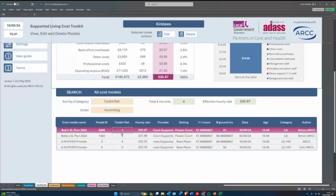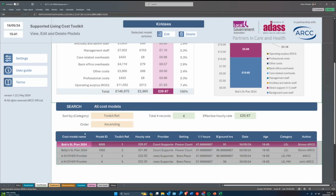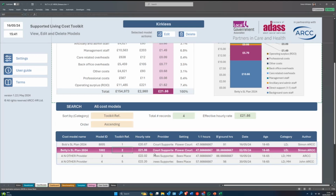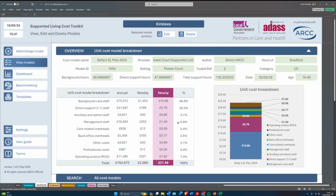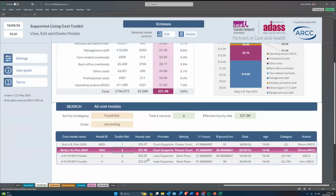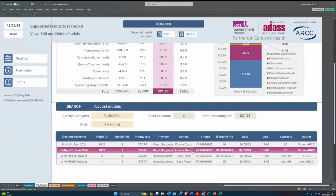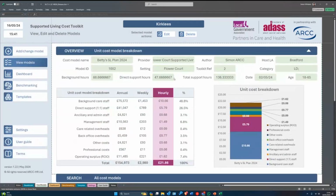You can see these are all of the toolkits that I've just saved in the model now. So you can select all of these and copy them out and paste them wherever you want if you want to have a look at them in different ways. These are my 4 records that are in the model. If I click a different one, it will come up with the information here. So this is just a really quick way of viewing all of the different records that you've got in the model.